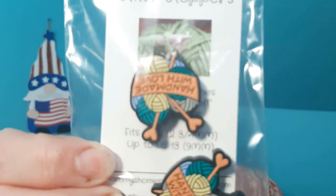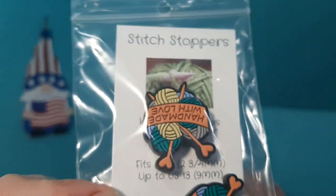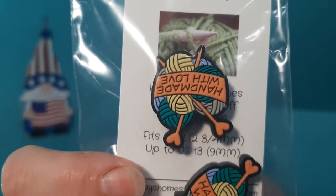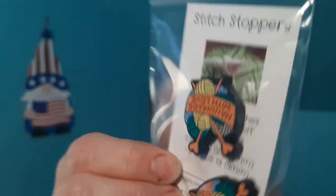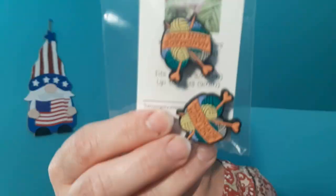Hasn't changed yet. Okay, so the next thing that's available in the shop, we have some new stitch stoppers available in the shop. Some of them have been live already. Some of these have not been live yet. I posted on Instagram, I think, some of the new ones that we have out there, but these are some of the new ones that I've gotten since then. So this is a yarn heart, yarn balls with knit needles in it, and this is a muted color. I have a bright one, so this is like a pastel color, so it's under the same tab as the muted one.